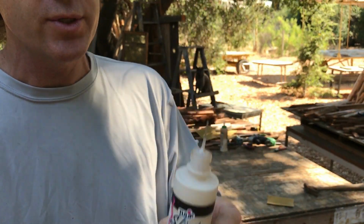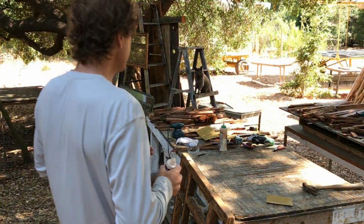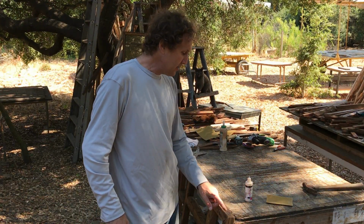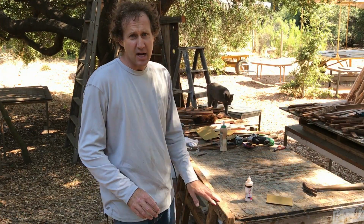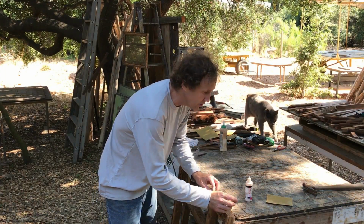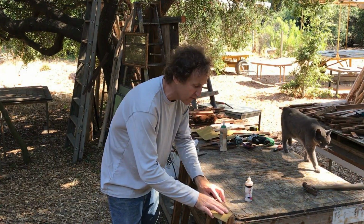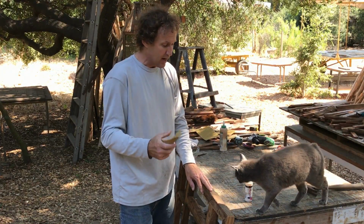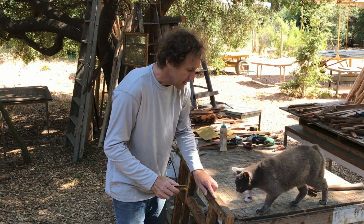Now the other thing when I'm filling holes is I always do, say, 3 or 4 or 5 at a time, and usually no more than that. I fill them with glue and then I quickly sand over them. I'm using 80 grit sandpaper. That's my favorite kind for filling these holes.